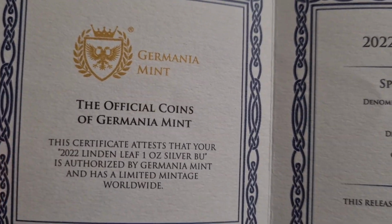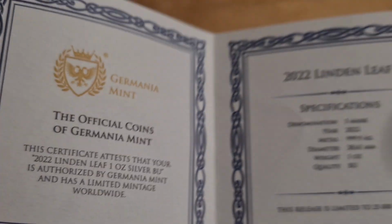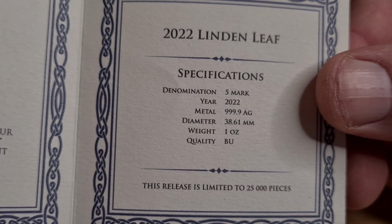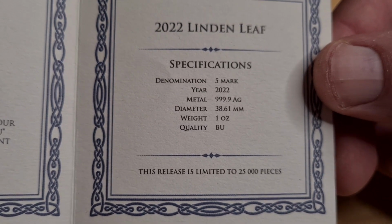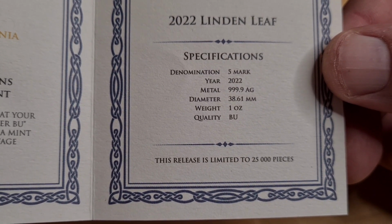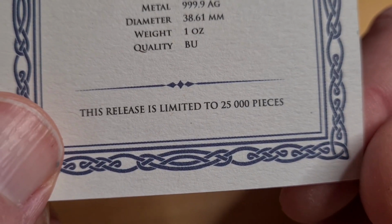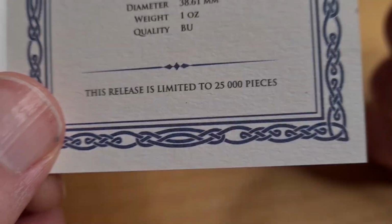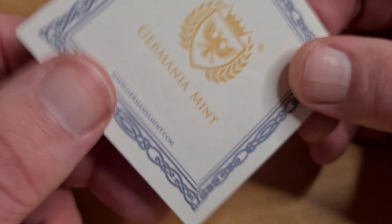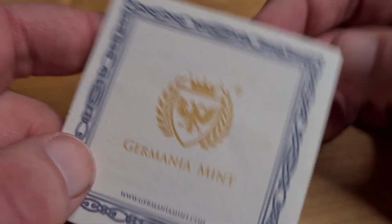But we get right here the official coins of Germania Mint. And then following on, 2022, this is all the specifications here of the 5 mark and all of that. Just to let you know, limited series. And it does show you down below as well, that's 225,000. And on the back, hopefully we get it. Well, there we go. We got the Germania seal, as always.